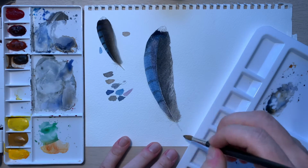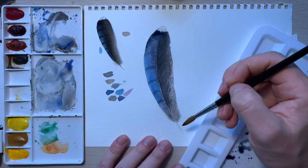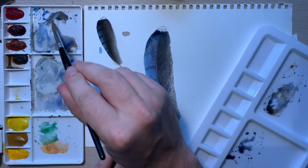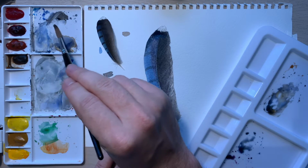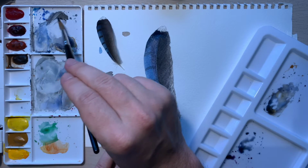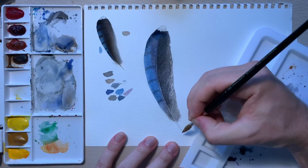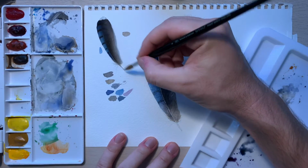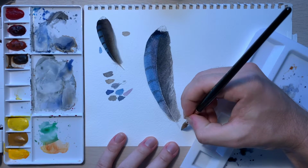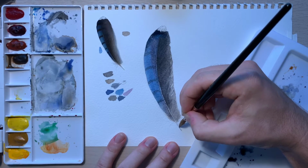And now let's work on this part down here, which is a little bit more dry. So I'm gonna get the quill part to pop a little bit more. Same thing, I'm gonna grab some of the same color I've been working with, this sort of black that I've created by mixing the blue and brown. And a sharp point again, I'm just gonna add a bit of a shadow to where I'm seeing the cast shadow here on this reference right along the edge of the quill. This has to be pretty controlled and light.